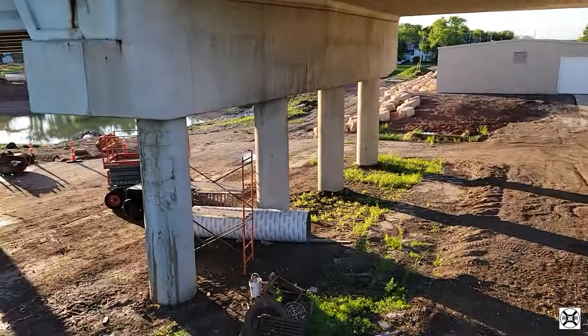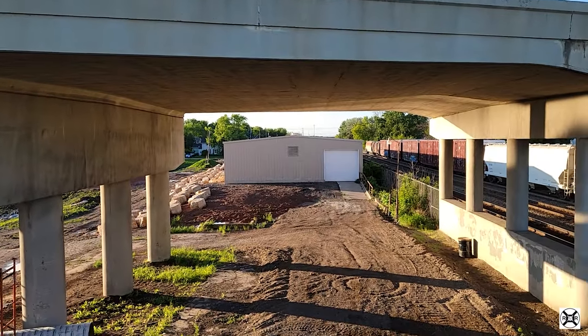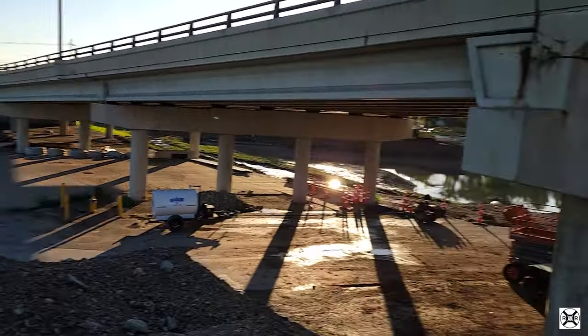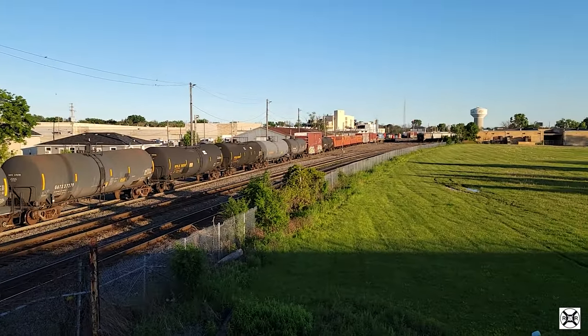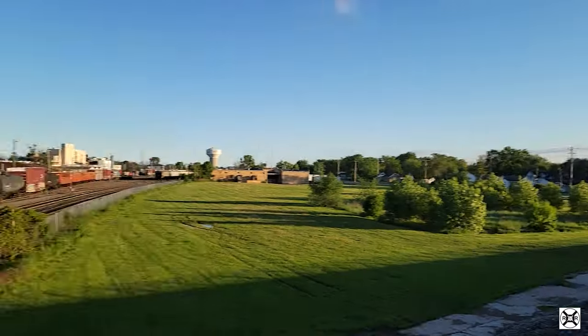Used to be able to drive through here. And they're building like this retention pond over there. I don't know what building this is. There's this big rock pile. And I struggle to get up top this puppy too, let me tell you. That's a nice shot. From basically, it's bridge height.